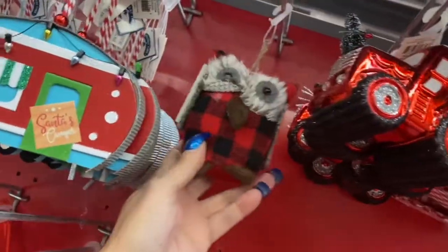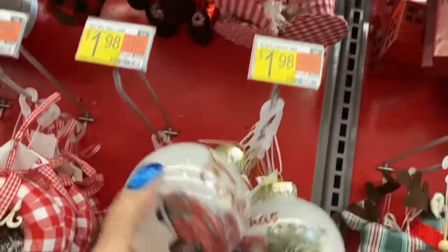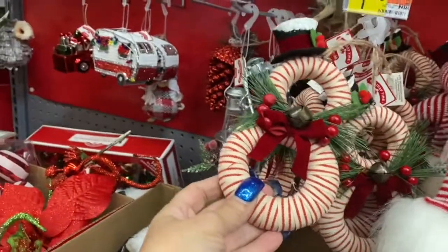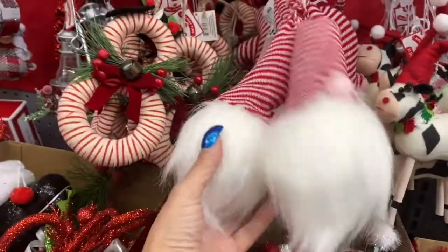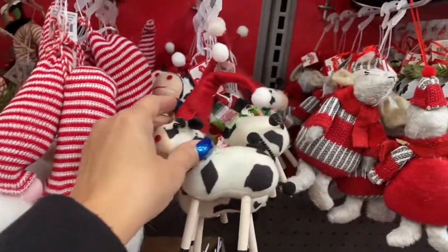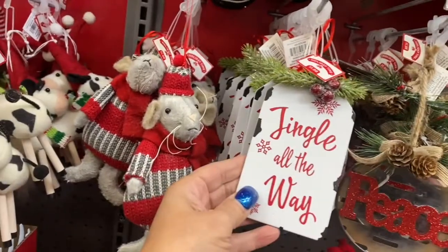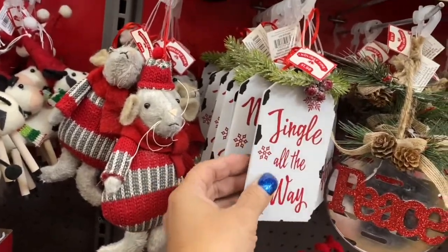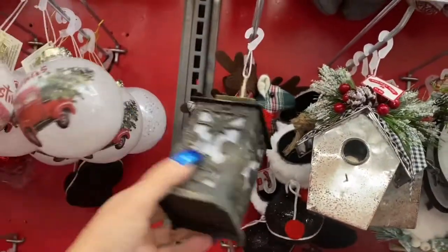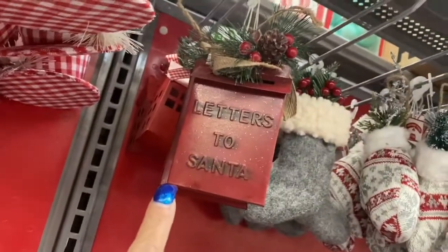What is this one? Oh, look at the owl, the buffalo check. And here's the top hat. How nice. Look at this one. And here's a gnome. Look at the gnome. Aww. This is a mouse. Okay, this says Jingle All the Way, and that's made of tin. And there's a birdhouse. It's a lantern. Oh, look at the little reindeer, and that's letters from Santa.